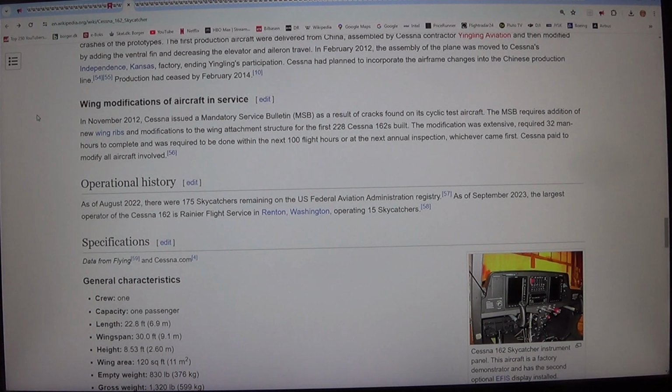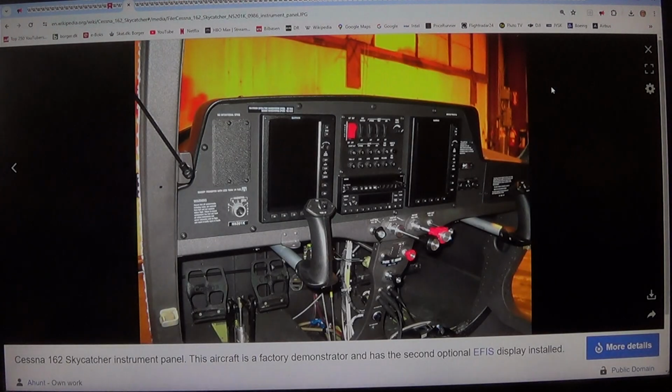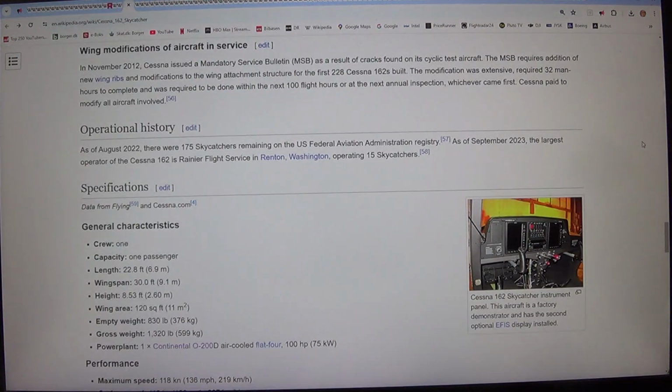Wing modifications of aircraft in service. In November 2012, Cessna issued a mandatory service bulletin, MSB, as a result of cracks found on its cyclic test aircraft. The MSB requires addition of new wing ribs and modifications to the wing attachment structure for the first 228 Cessna 162s built. The modification was extensive, required 32 man-hours to complete and was required to be done within the next 100 flight hours or at the next annual inspection, whichever came first. Cessna paid to modify all aircraft involved.